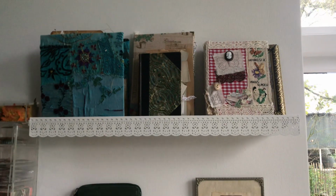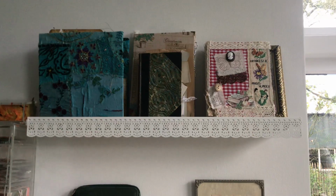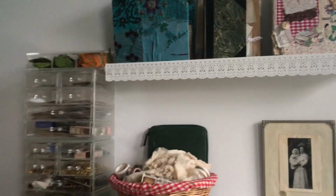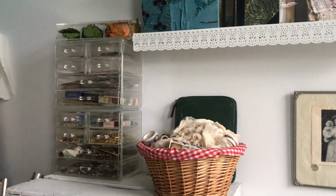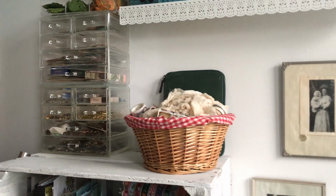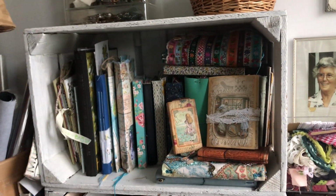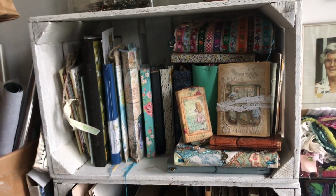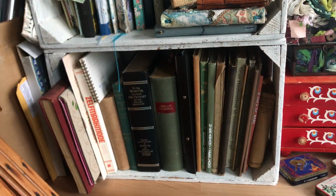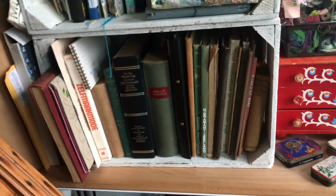And on top of there you can see journals that were gifted to me, and a journal on the left that I made myself, and I keep them on these shelves. And there you see my acrylic drawers with all kinds of stuff in there, and well, a basket full of stuff. And here you see journals that I finished and I want to keep. And below there are books, old books that I can use to take things out and do stuff with.